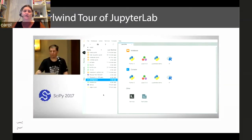And recently at SciPy, Jason Grout did a whirlwind tour of JupyterLab in a lightning talk. So in 5 minutes, you can get a pretty good overview of what JupyterLab will offer. We're going to do a whirlwind tour here with me talking you through it. But JupyterLab has a whole new interface compared to the classic notebook, yet you can still use it in the same manner that you use the classic notebook.